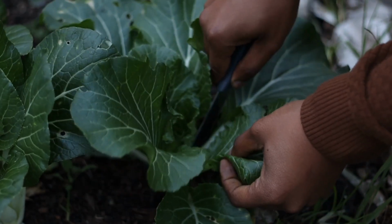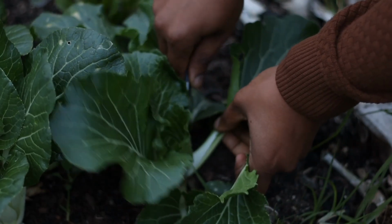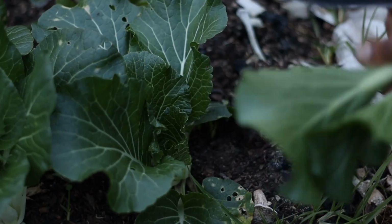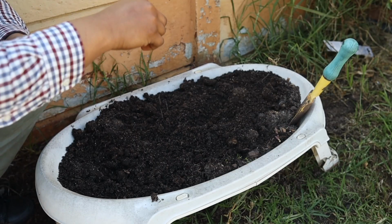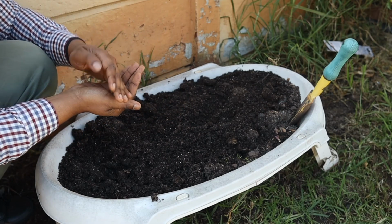So I think succession planting will be a great way how you can actually grow some leafy greens. Last month, we sowed some baby spinach, arugula, and lettuce in this section of the garden. As you can see, they have germinated quite nicely.